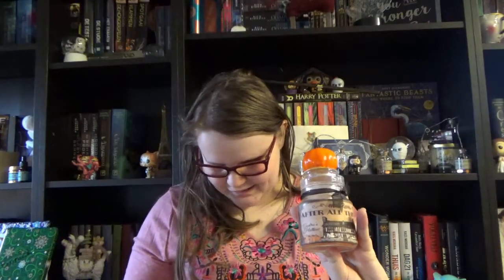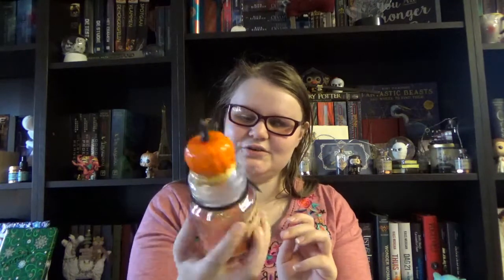And then the last thing was this fun candle, the After All This Time candle in-house at the Leaky Attic. So Emma made these ones herself. That was the end of the box.